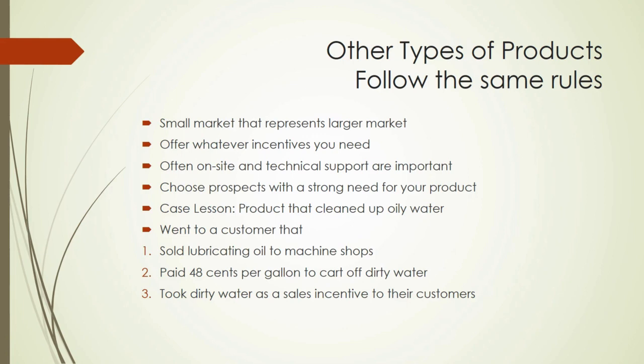Last year, what happened was I had a product that cleaned up oily water. So basically, industrial users, if they have some oily water, they can't put it down the drain. They've got to save it up, and then they've got to have it carted off as a hazardous waste. So that's a big expense.